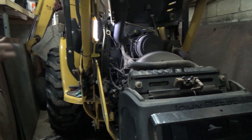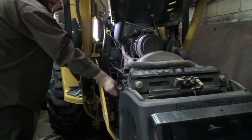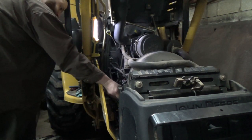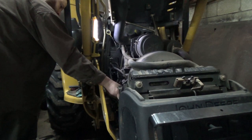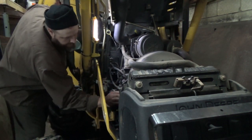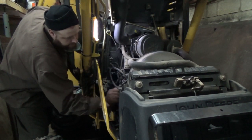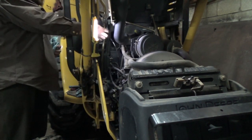Okay, we'll put that back in too. It's actually supposed to stay on the cap, but it didn't seem to this time. Come on then. There we go. Alright, let's pull the stick out, give her a wipe.